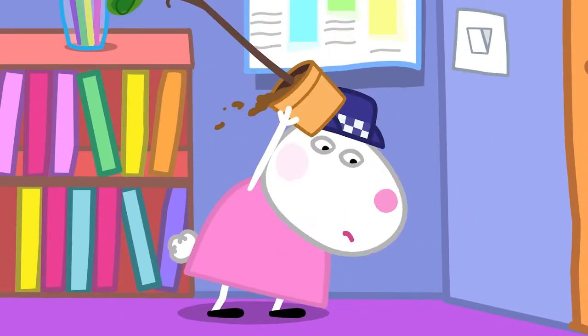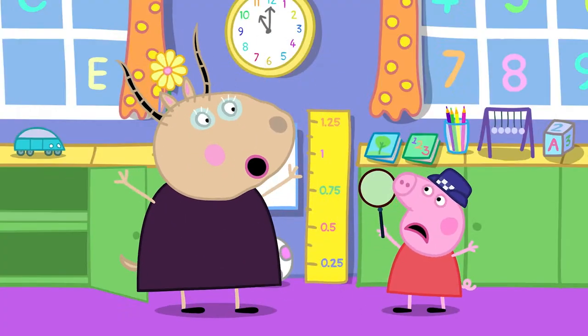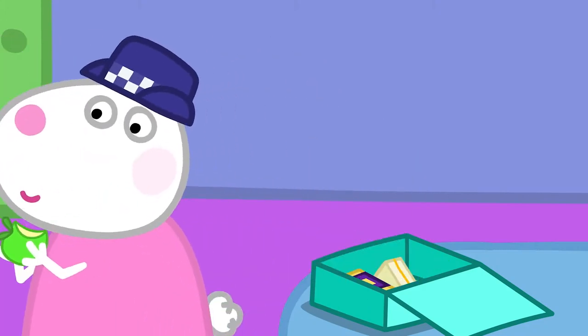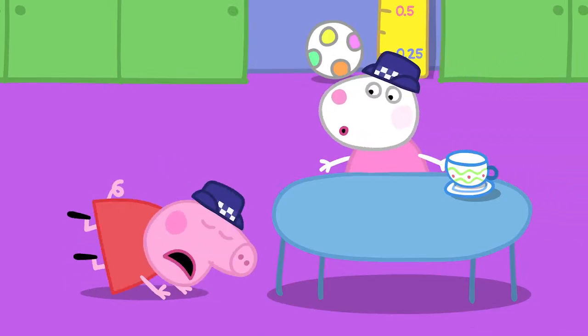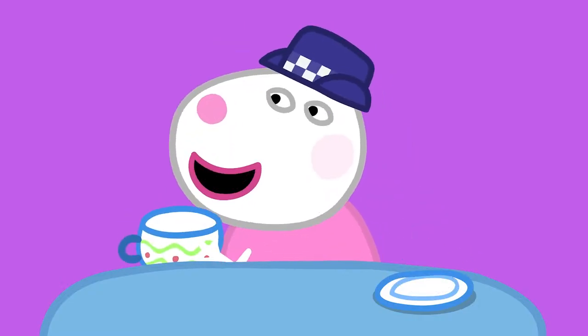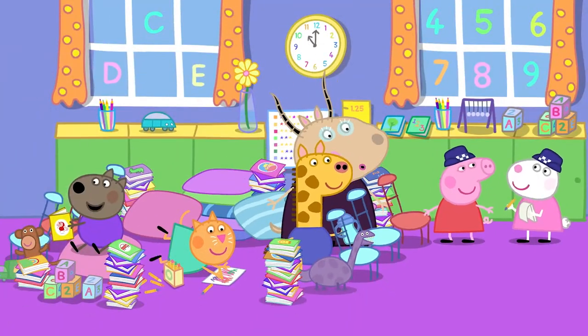Peppa and Susie are searching everywhere for the special pen. Ow! But they can't find it anywhere. I can't find it anywhere. I have an idea. Now, Madame Gazelle is answering questions at the pretend police station.